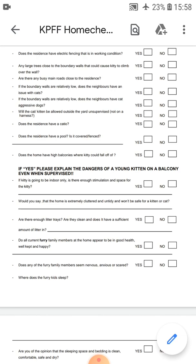And this will just join the question at the bottom. It says, do any of the furry family members seem nervous, anxious or scared? Do they cower away? But don't just judge. We don't know whether it was maybe an animal that was adopted, and maybe is very afraid of strangers or still settling in. So if you note any of these things, then you need to ask the potential adopter what the story is, and it is your right to ask.